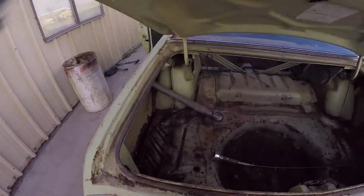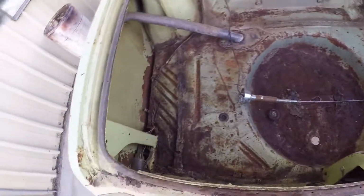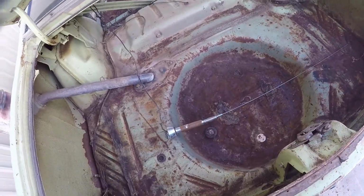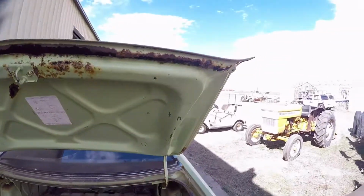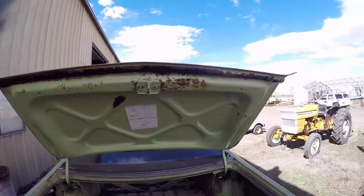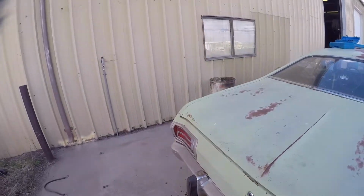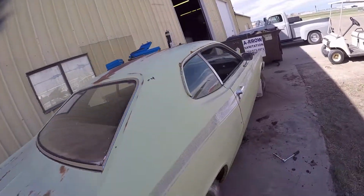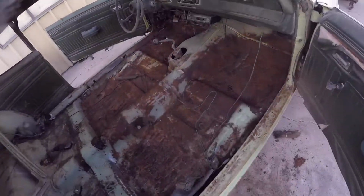Doesn't mean my wife wouldn't say I told you so, but it's not bad. Like, there's no poke through back here. I'll show you guys where I was throwing all the garbage, but it still smells really bad. There is rust all along the trunk, but I guess it's not the worst thing in the world. Need gaskets. And we've got this thing.